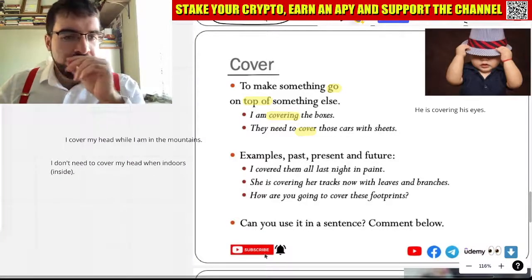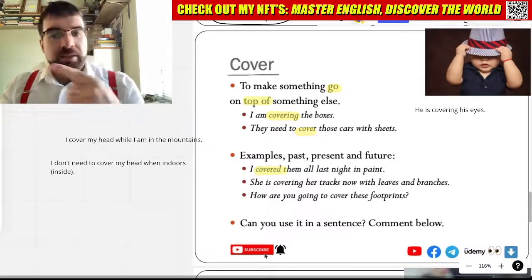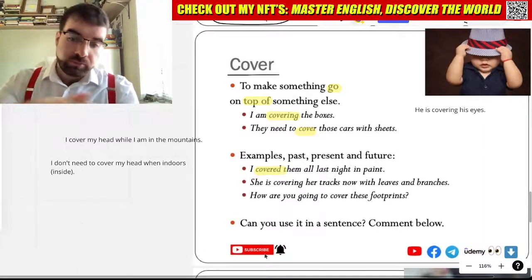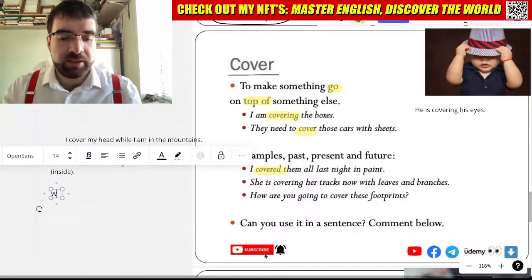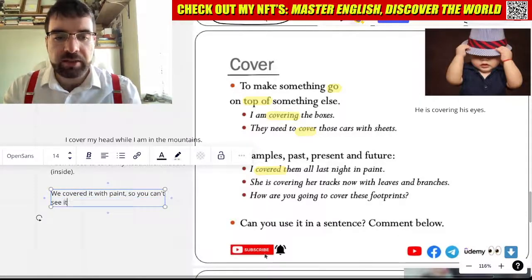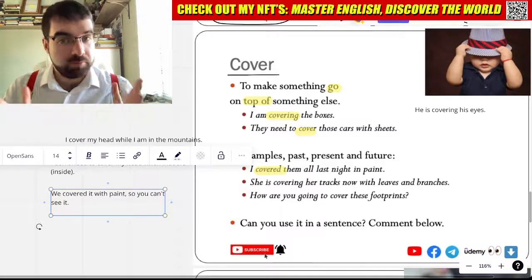I covered them all last night in paint. We covered it in paint so you can't see it. Covered it with paint so you can't see it. Very nice.